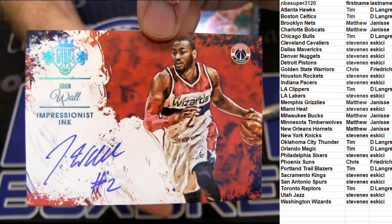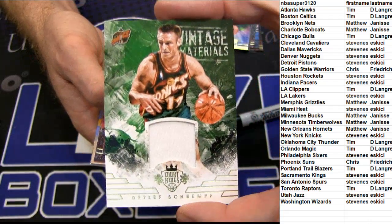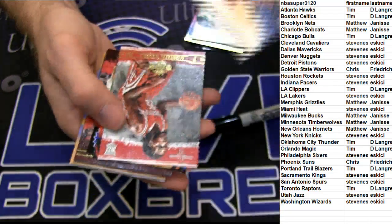Going to Steven. Nice pull. I like that. Detlef Schrempf. $1.99. Timmy D for OKC. And we got Aaron Gordon. $2.99 for the Magic. That's for Tim.